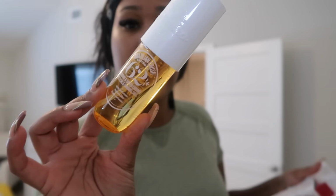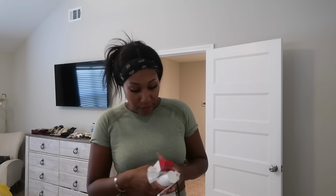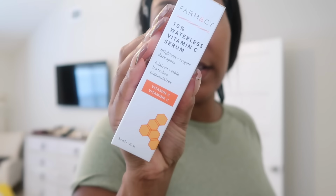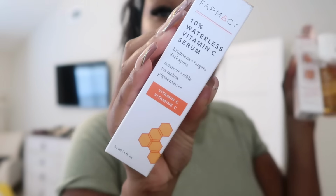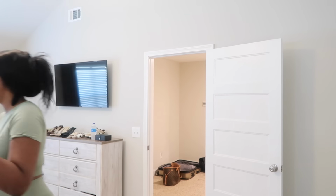All right, and then I have some more of my Brazilian Crush 62. I did not know that I bought more of this, and yesterday I bought my other favorite, which you guys will see in a minute, like body fragrance or body mist. Didn't need it. And then I also picked up The Pharmacy. Y'all know I love their skincare products. They're perfect for my sensitive skin. This is their waterless vitamin C serum. So, I'm gonna take this with us for sure.